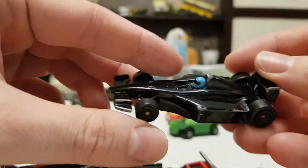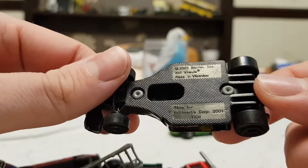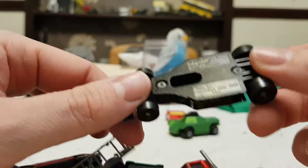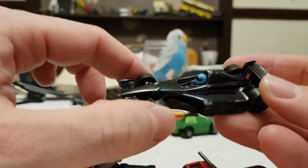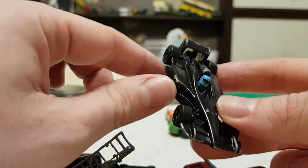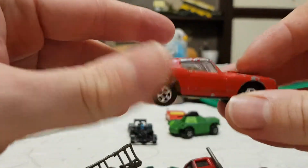We've got a Formula 1 car. I'm going to do something with all these Formula 1 cars. Oh, it's the 2001 Mattel Hot Wheels one. Oh, it's the one from McDonald's. I've already got 2 or 3 of these knocking around. I do have plans for these cars, for other projects that I do, so I've got ideas coming up. These are being kept, so that's nice.